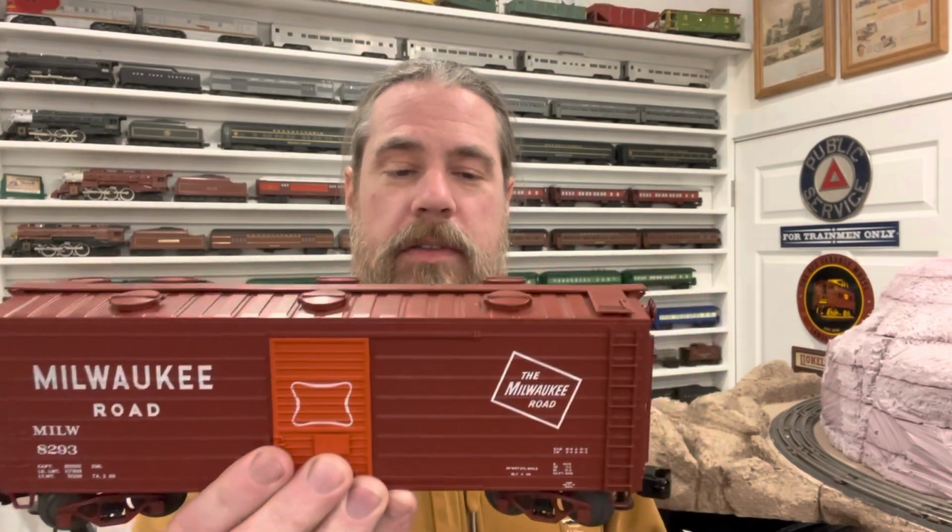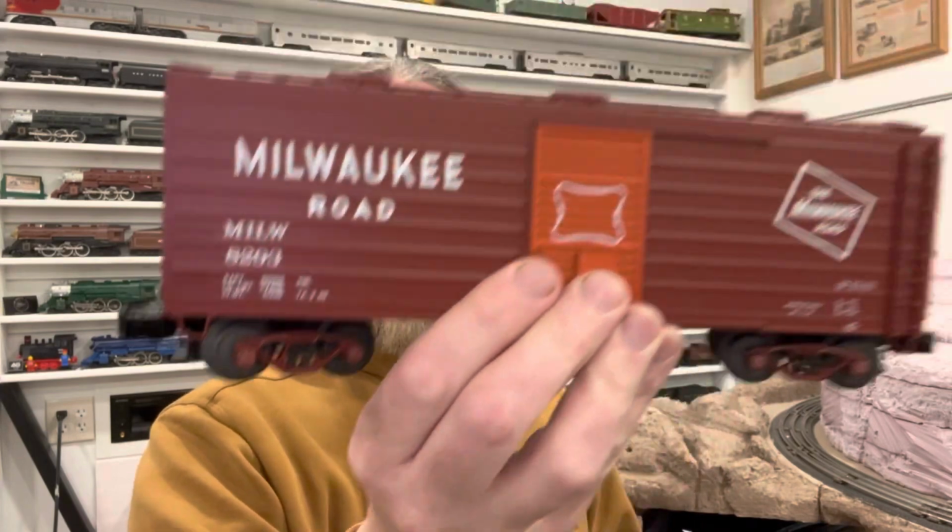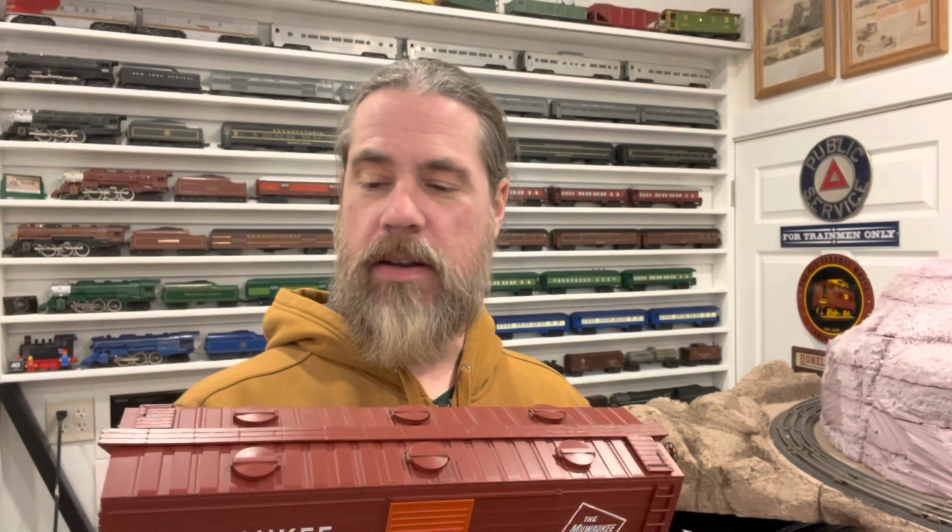Another Timonium purchase is this Weaver Ultraline Milwaukee Road boxcar. This one just jumped out at me. It's a little bit different. It's got the hatches in the top. It's got the colored side frames on the trucks. Just looked fantastic, and I just needed to have it. And fortunately, it was like $20. So win-win as far as I'm concerned.